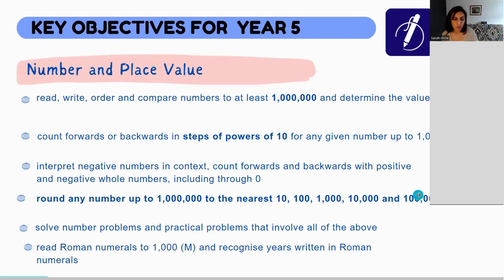So looking now to see what your children need to know for number and place value by the end of this academic year.